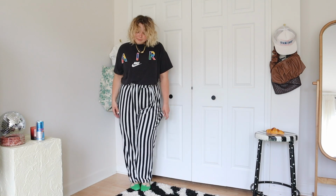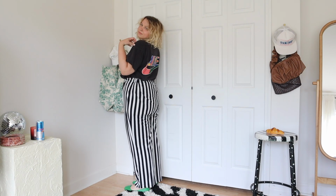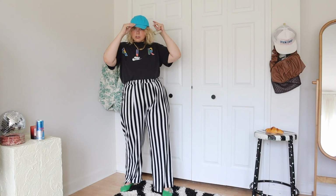I love black and white stripes, like I said. And for some reason, this pairing just gets me going. I wear it everywhere. I wear it to the mall. I wear it out to eat. I don't care. Going grocery shopping, this is a very recurring grocery shopping outfit for me. And it's super comfortable and great for changing seasons because of the pants and the shirt. Whatever it is, it's very comfortable.